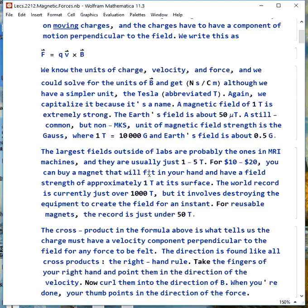The largest fields outside of, for example, the National High Magnetic Field Lab in Tallahassee, places like that, are usually in MRI machines in hospitals and imaging centers, and they're usually a few Tesla. Now, for $10, $20, you can buy a magnet that's about a cubic inch roughly, and it'll have a field strength of about 1 Tesla at its surface.